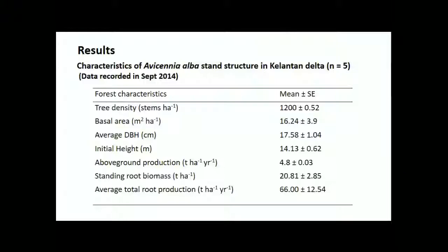This table shows the result, the mangrove forest structure in the Avicennia alba stand in Kelantan Delta. The average diameter for the trees in all plots is 17.58, and I also measured the initial tree height of 14 meters. I used allometric equations, which were developed for mangrove forests, to calculate the above ground production, and it was almost 5 tons per hectare per year.